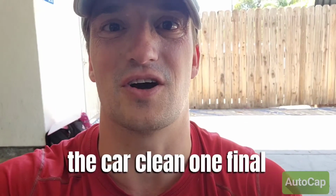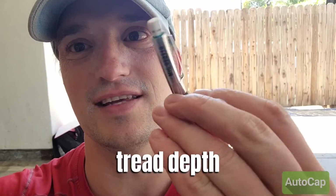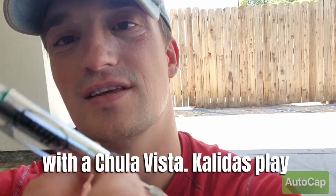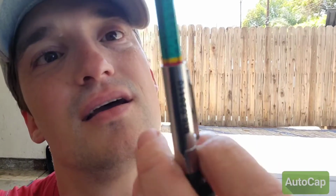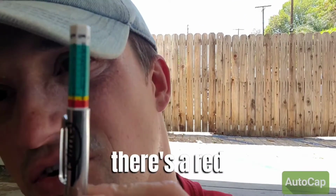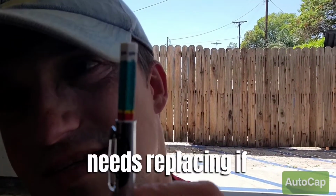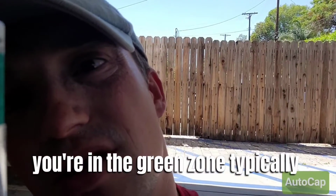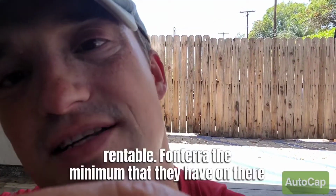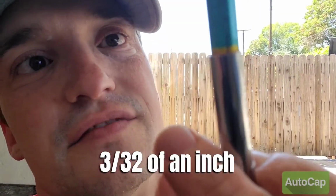Alright, so now that I got the car clean, one final thing that I'll do is measure the tire tread depth with a tool like this. It'll actually display the tire tread depth to the 32nds of an inch, and you'll see a red section that pops up if the tire depth needs replacing. If you're in the green zone, typically that's still a rentable depth on Turo. The minimum that they have on there is 3/32 of an inch.